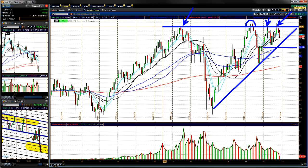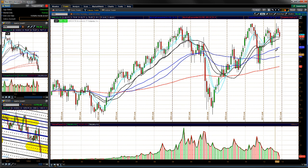But right now, this could just be a general pullback on the IWM to backtest that channel, or to backtest the bottom of the channel down here towards 72.30, and then we could probably just be in a range between 73 on the IWM and 83. So a lot of things here, but that's more of a general, longer time frame. I'm using this monthly chart.